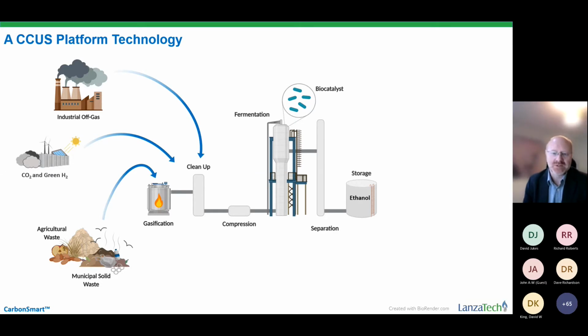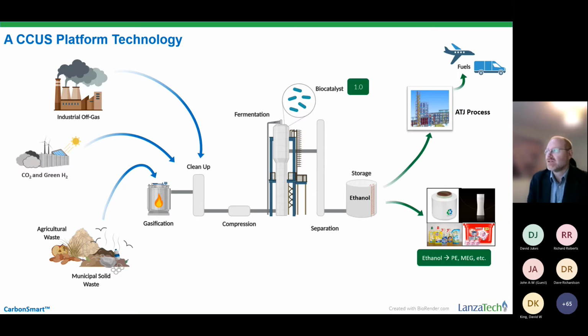And we can also take municipal solid waste and agricultural waste via gasification into this fermentation process. Within that process, we have a unique biocatalyst that converts those gases into ethanol. And as we know, that ethanol today can be used in road transportation, as I mentioned. We can put it through our alcohol to jet process to make sustainable aviation fuel and renewable diesel. Or we can use that ethanol as a building block into other chemicals and other consumer products.